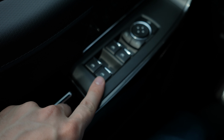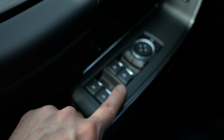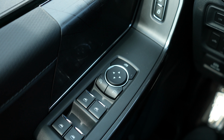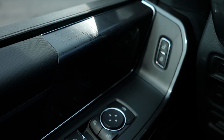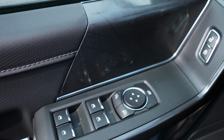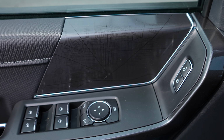Let's take a closer look at the interior, starting off over here on the driver's side, we have all the window controls for the vehicle. The front driver and passenger side are automatic up and down, which is very nice. We have all of your mirror controls right here, as well as your lock and unlock button. And then if you look closely enough, there's actually a little Easter egg map of Detroit on the door, which is pretty cool.